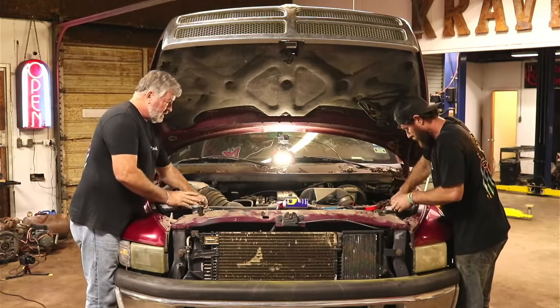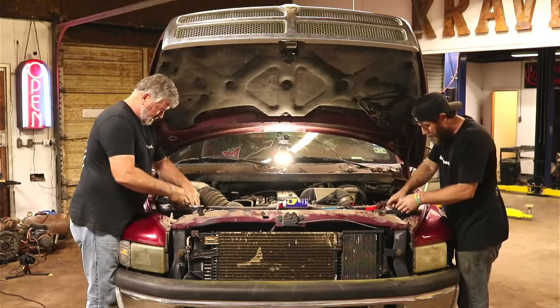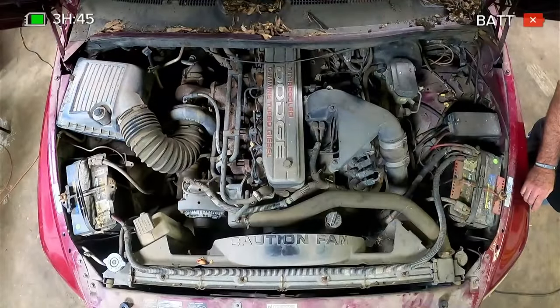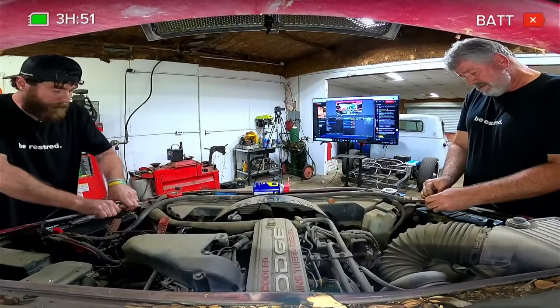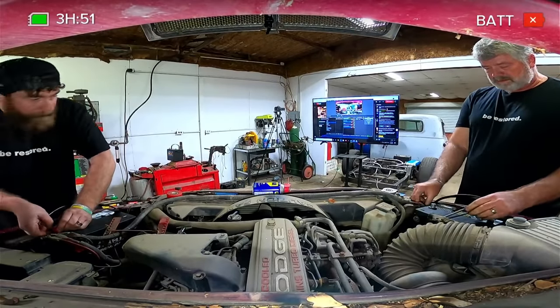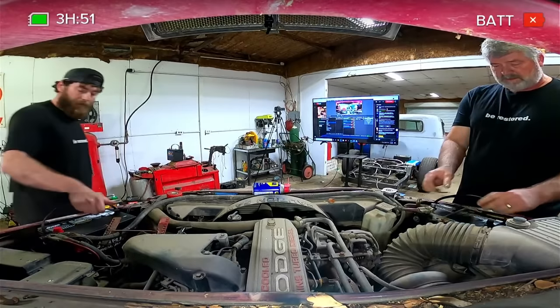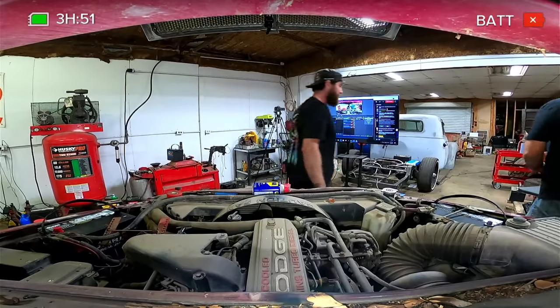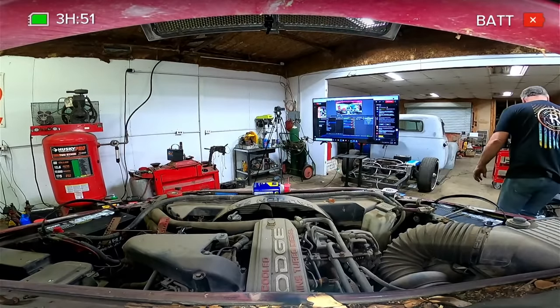So it looks like, I was a little concerned on these batteries because the posts were a little bit more towards the middle versus towards this outer edge the way the other ones were, but we have plenty of slack, so they should work just fine. Get the caps off. There's pliers there if you need them. That's a screwdriver or something to pry it up with.